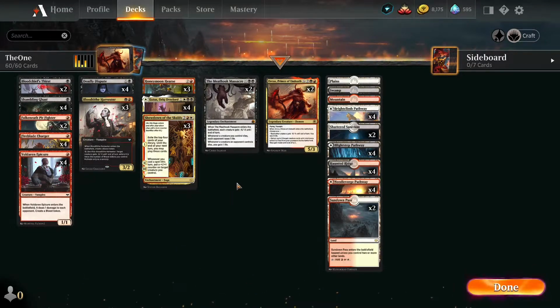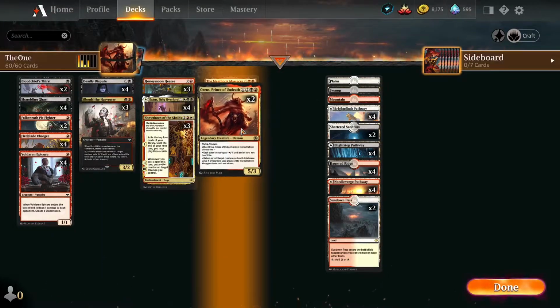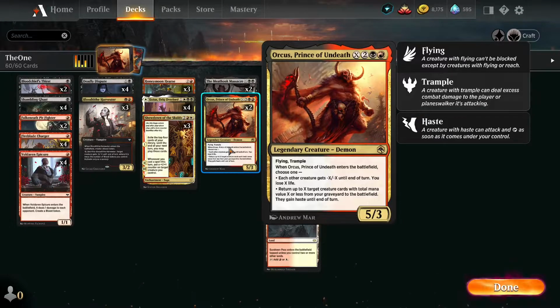Yeah, and then we have another synergy with all of our one-drops here: our Orcus, Prince of Undeath. He can also act as a Midnight Massacre, right? Because he has the ability to give -6/-6 to all the creatures other than him, so you can also sweep the board if you really need to against aggro. But more often than not, especially against control, I used him as graveyard recursion. So you see here, maybe return X creatures with total mana value X.